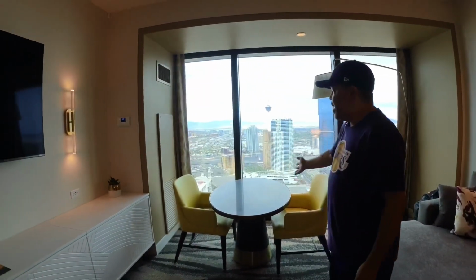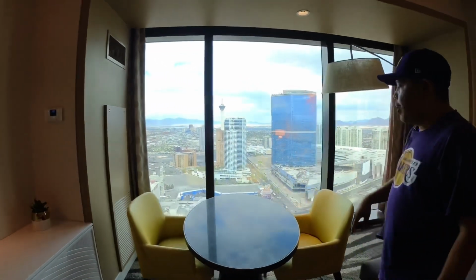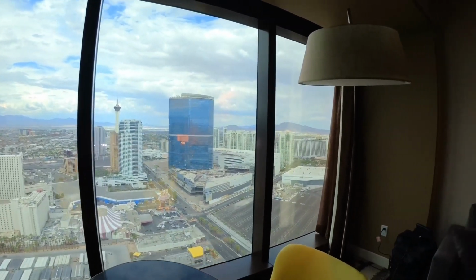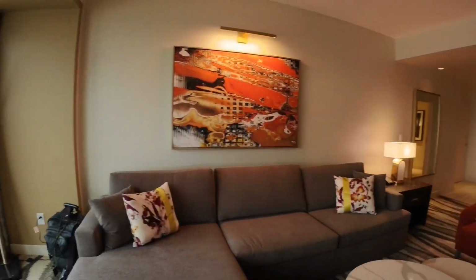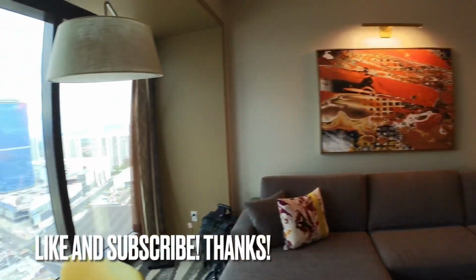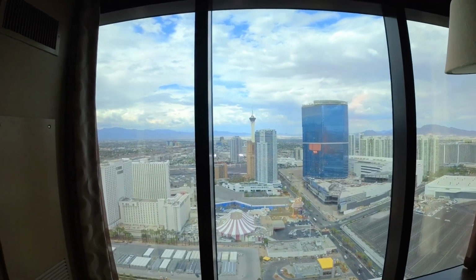Then you have a table for two where you can dine under the Vegas stars if it's at night, or in the morning when you wake up. And this is great also if you are working. If you're coming to Vegas and you've got some work to do, you can lay out your laptop, paperwork, whatever you need to do, and have a good view of what's going on in Vegas. The Stratosphere is just right there. Circus is right down below. That's where Resorts World is on the Vegas Strip.